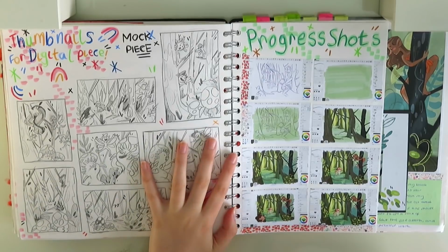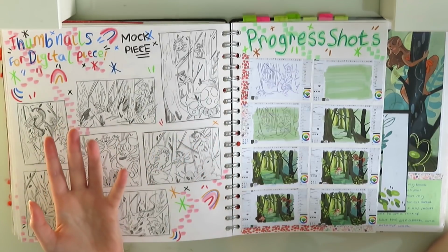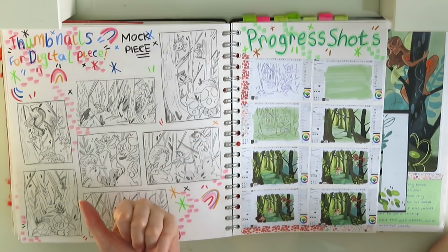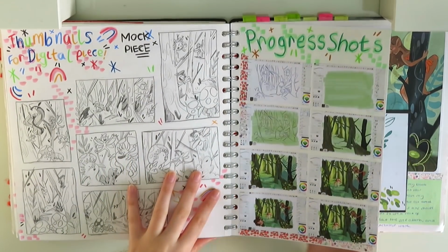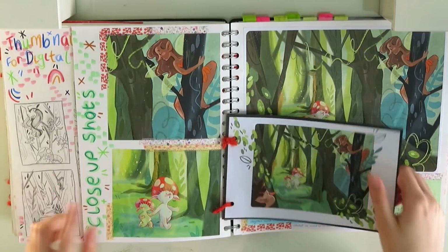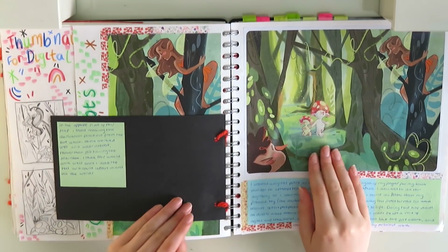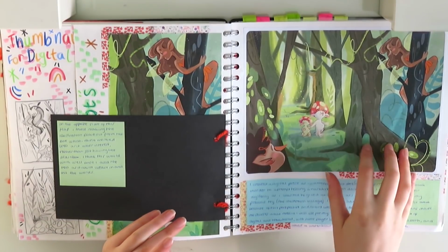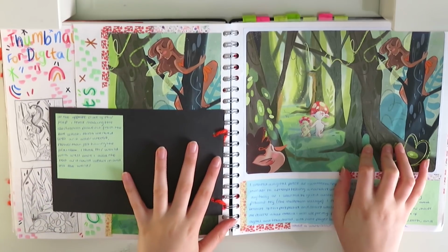Moving on to mock pieces, I decided to give digital work another go. I've done digital work in the past and I felt like that mushroom drawing I showed before just really didn't do me justice, and I knew I could do a lot better, so I decided to try again for my mock piece, and I ended up drawing this, which I was really happy with. So I decided for the final book I would have some pages which would be digital and then some pages which would be done in watercolour and would be traditional.